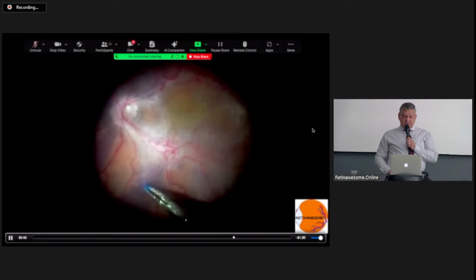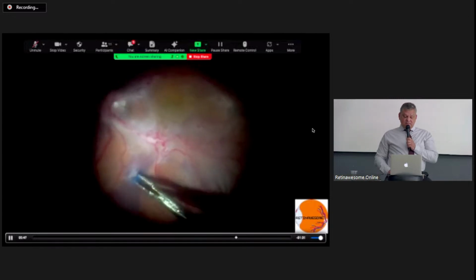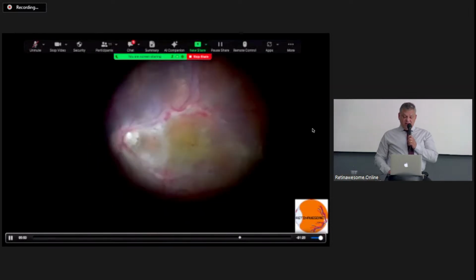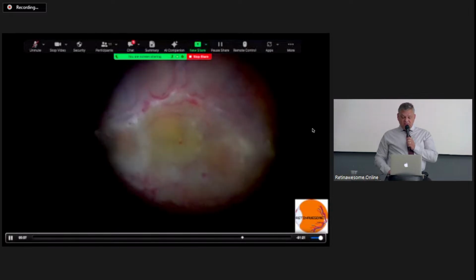But you see everything so attached. When you get something, everything starts to come. So you gotta be very slow at this time and have a good lens, and have a good approach, so that you can see the macula well.